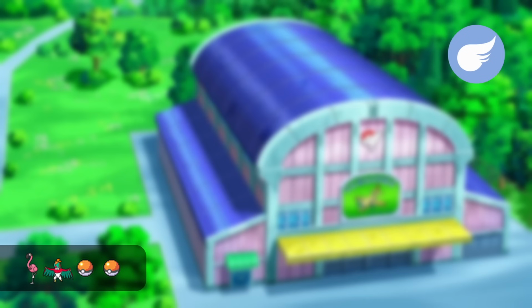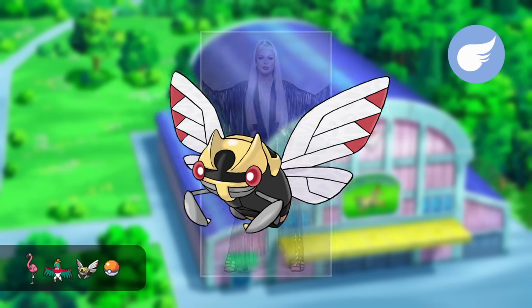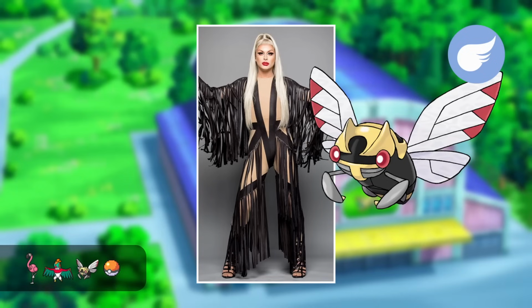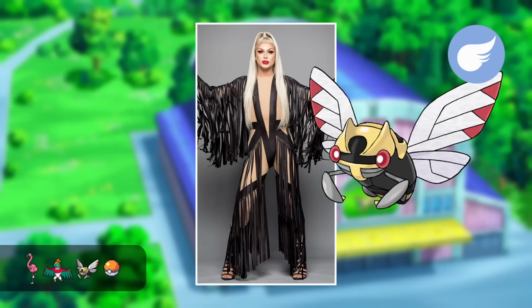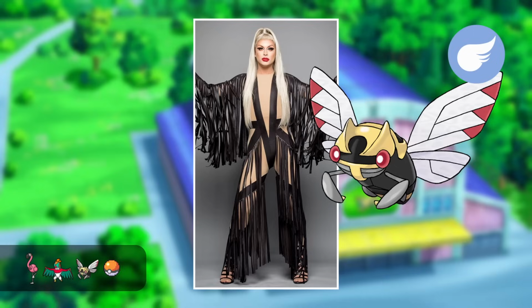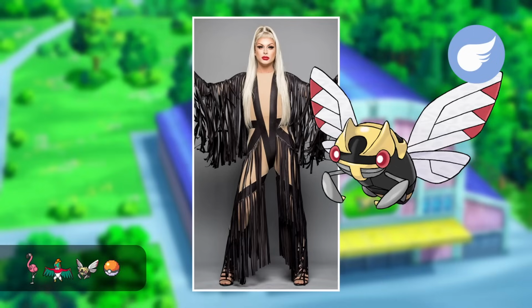Her third Pokemon is Ninjask, based on her entrance look from UK Season 1. I don't know why I'm vibing with this pairing so much. I guess I enjoy the black fringe as a loose representation of Ninjask's wings. I also see a resemblance in the black color palette and the red lip as the accent on the wings.